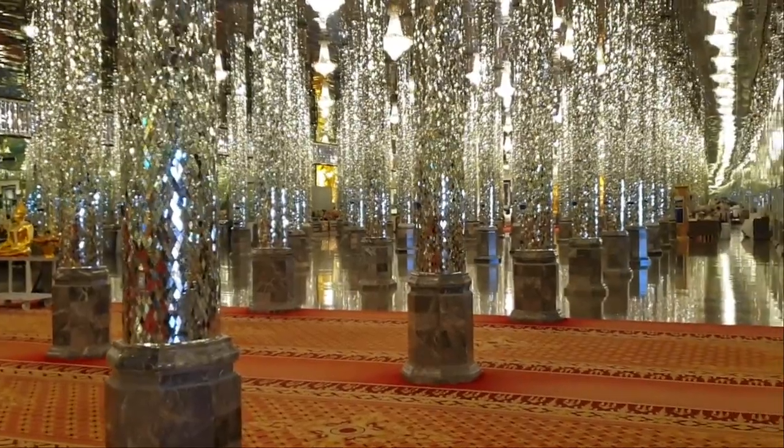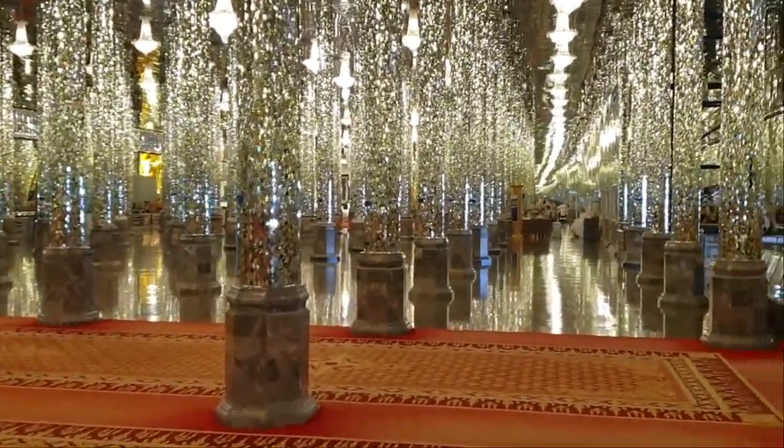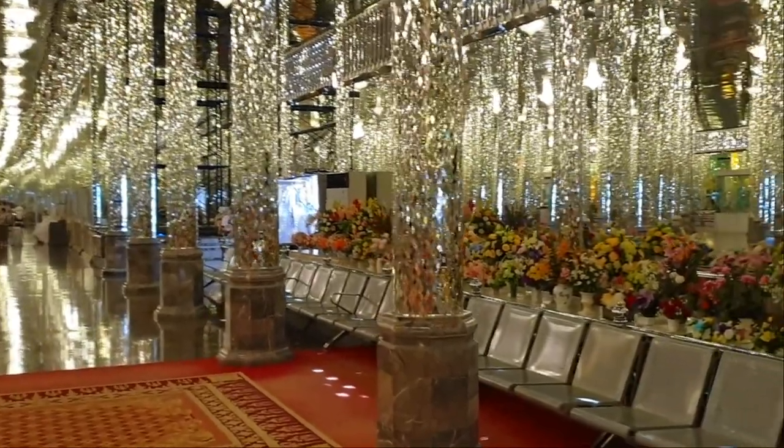So we'll try and have a walk down to the far end of the room and see what we can discover down there.